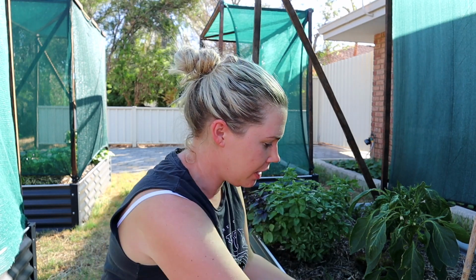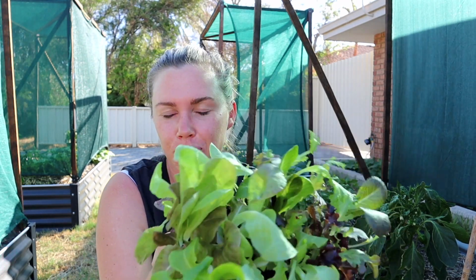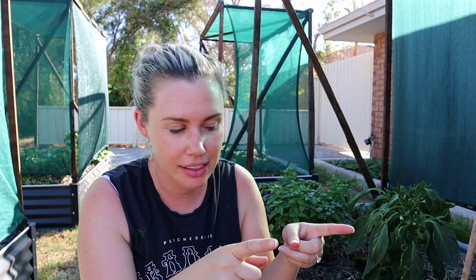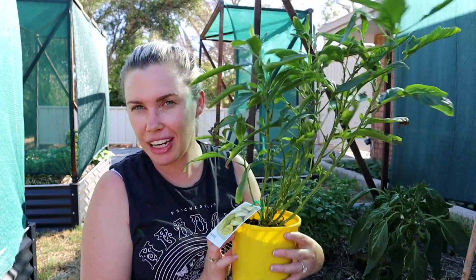It's another hot day. I picked up some fresh lettuce seedlings at the markets and some seeds. That's all I bought. I didn't buy anything else, so I thought that was pretty good. So I'm going to plant those lettuce seeds in some gaps in these gardens as well as in my pallet planters. And I'm going to plant out the pepino.